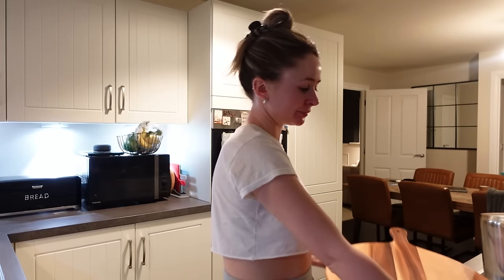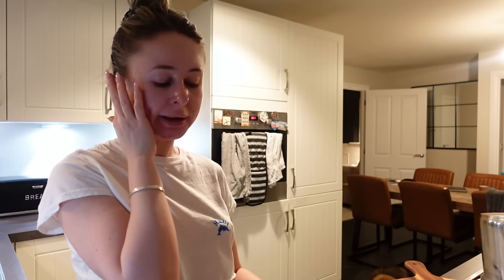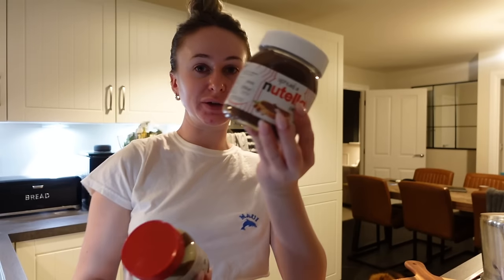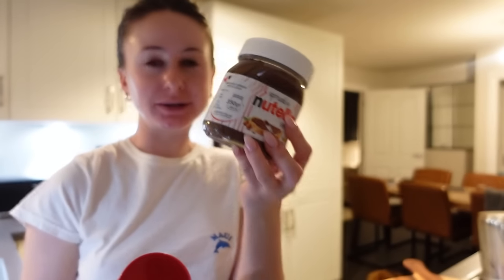Topping wise, we're going quite chocolatey. We're quite a chocolate house for pancakes. We don't usually have like lemon and sugar. I know that's quite a popular one. But we've got two chocolate spreads. Obviously, it goes without saying, jar of Nutella, and it's a fresh jar as well.